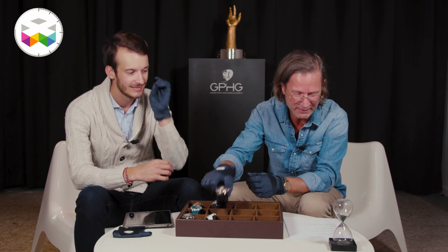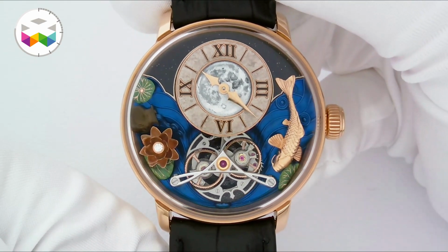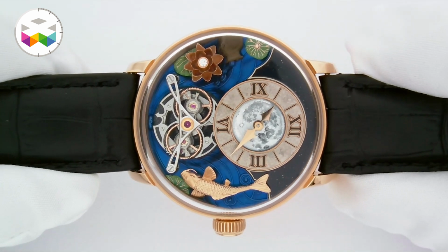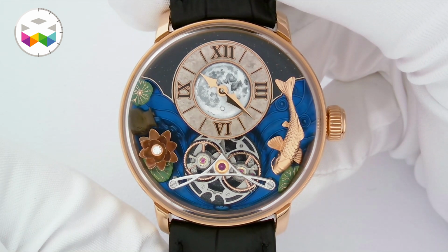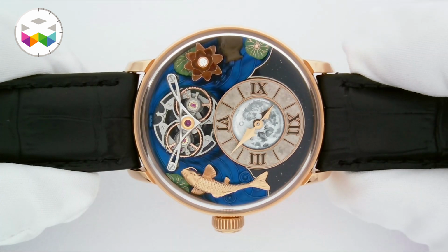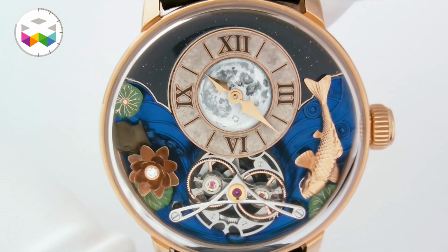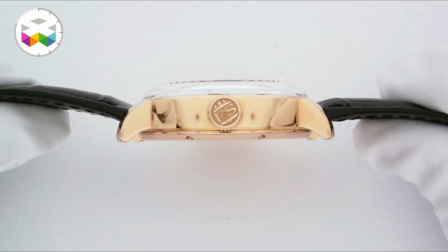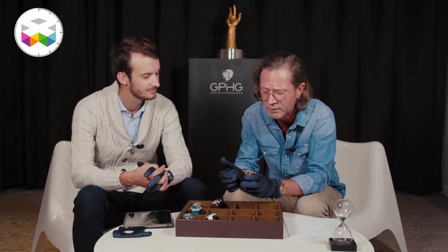So next piece is the Rudy Silva Hymne d'Orient, and when you're talking craftsmanship, artisanship, I mean, this is quite a crazy piece. The level, again, of all the different skills seen within this dial is just unbelievable. I mean, we have amazing engraving technique. It feels like an automata, even though nothing moves in this watch. But just by playing around with it, it feels like the koi is slightly moving. You see that this water lily also seems like it's turning on itself, which it doesn't.